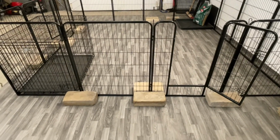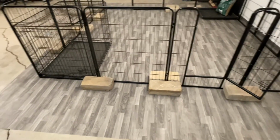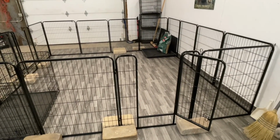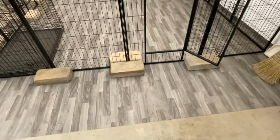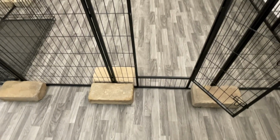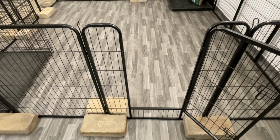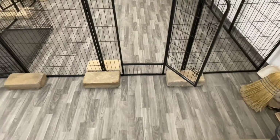My whelping box on a budget setup. If you guys watch that video, I show you how to put down a piece of linoleum and then put up some quality pen to keep the dogs safe. And you can use that over and over. And you can actually sanitize linoleum. It's non-porous. It doesn't harbor anything, which is what I like about it. Concrete is semi-porous, and you have to treat it with chemicals every once in a while. So I prefer linoleum. It looks better, and you can sanitize it.